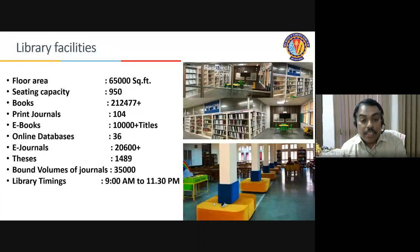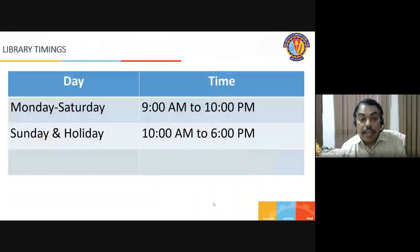The library timing is usually 9 a.m. to 11:30 p.m., but during COVID time, we made it 9 a.m. to 10 p.m. from Monday onwards. These are the new timings. On Sundays and holidays, it is 10 a.m. to 6 p.m. Today being a national holiday, it is closed. Otherwise, on any normal holidays, it is 10 a.m. to 6 p.m. Library timings are very dynamic as per your academic needs.